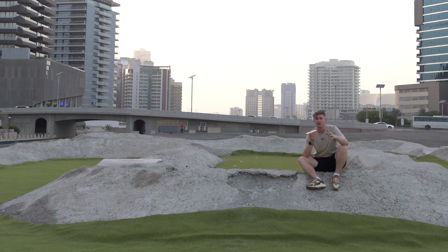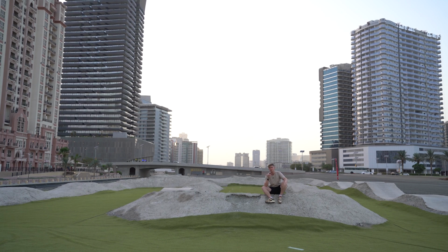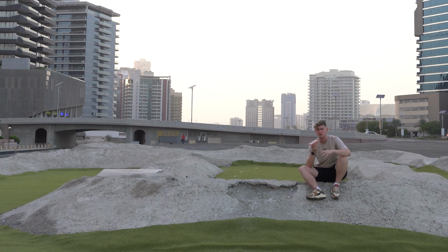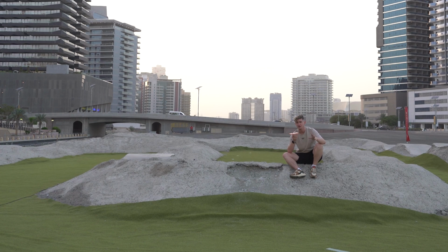So next up, I thought I'd talk a little bit about mobile packages. Now there's three main providers in the UAE, which is Etisalat, Du and Virgin. Now I've actually had experience with all three of them on short and long-term contracts, and overall I'm going to let you know my personal favorite. So my favorite is Virgin.